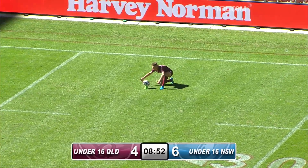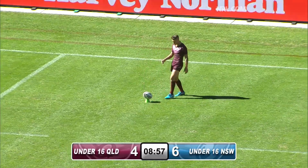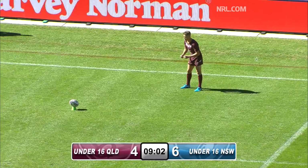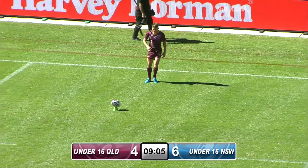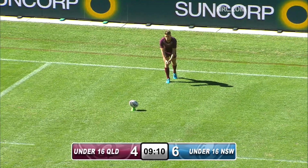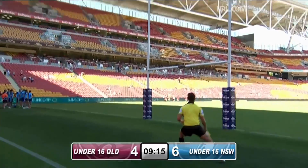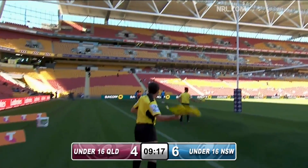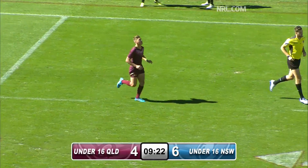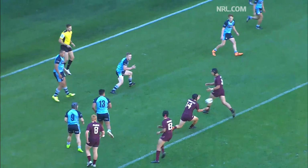So Queensland on the board. They've been on the back foot for most of the opening exchanges this game. Here's the conversion attempt from out wide. Struck it well, but just doesn't come around. So it's New South Wales 6, leading Queensland 4.